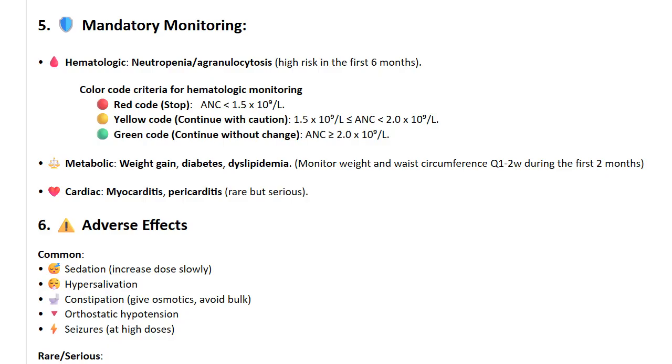And anything else? Cardiac issues. Yes, the text briefly mentions the need to be vigilant for rare but serious cardiac effects, like myocarditis, inflammation of the heart muscle, and cardiomyopathy. Usually manifests early in treatment if it happens. There's a lot to keep track of. What about other side effects, the more common ones?